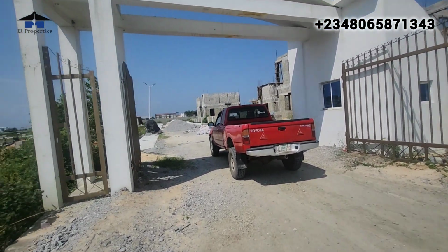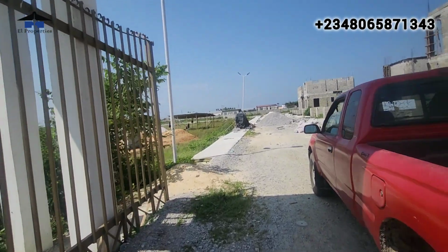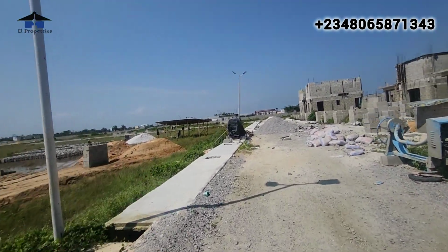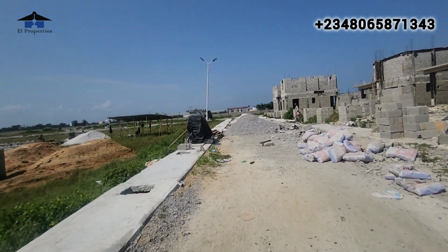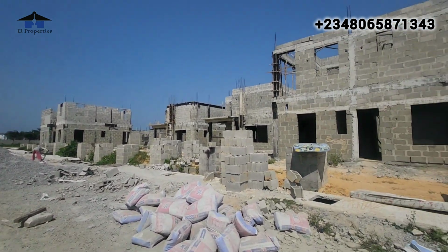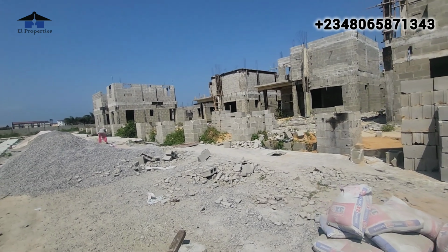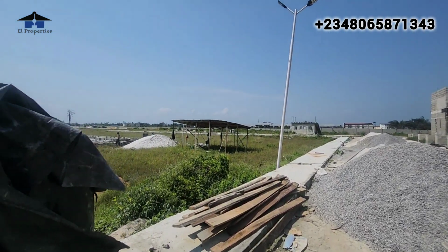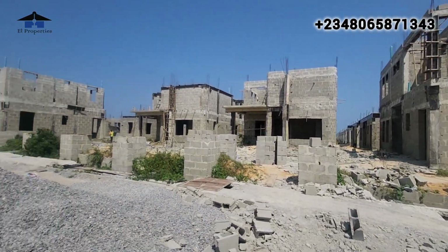So congratulations to everybody who has gotten either 300 square meters, 500 square meters, or even a commercial plot right here. Congratulations, you did one of the best investments in the Ibeju Lekki corridor. Smart investors, you can see what this developer has achieved so far here. And work is still going on. You can see workers. Some are here molding blocks, while some are here on site building.